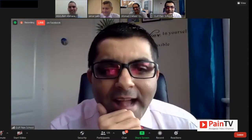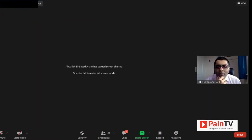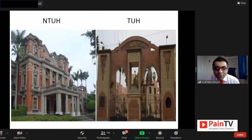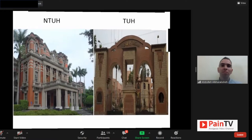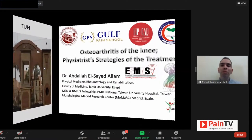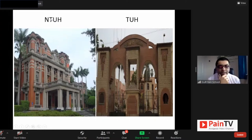Somebody's asking, how long would the triple nerve block for shoulder pain work if you do pulse radiofrequency treatment? It works 6 months to 1 year if we do RF lesioning. Okay, right, 6 months to 1 year.